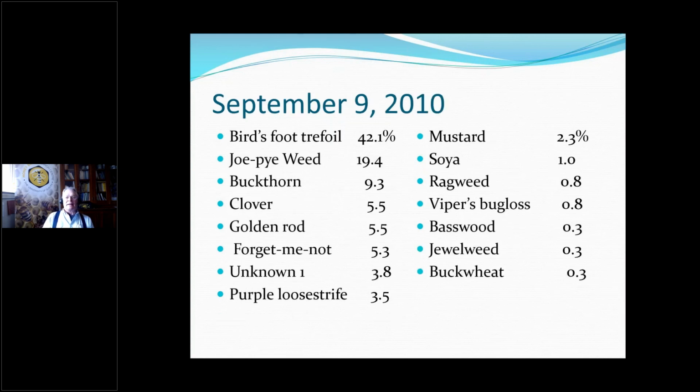And then we're skipping ahead. I've skipped a few different samples here. We're skipping to September, and you can see that this would be honey that's come in earlier than that, from about early August until September. So it covers that time frame there. And Birdsfoot Trefoil is the dominant one, Joe Pye weed being #2. Goldenrod just starting to come in there as well. Had we sampled a little bit later in the year, the Goldenrod would have been higher up on this list because it is so dominant.